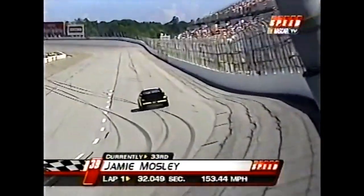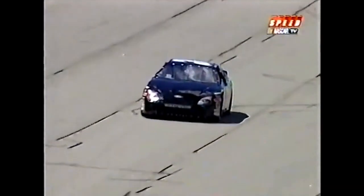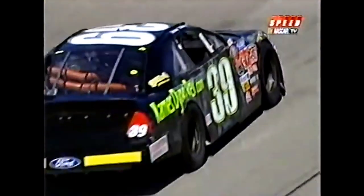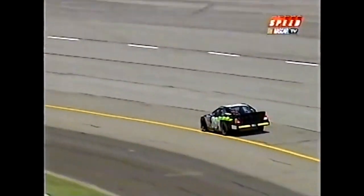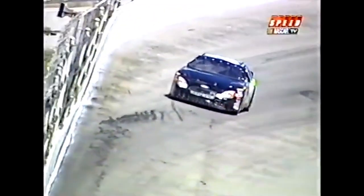Jamie Mosley's first lap, not fast enough, 32 flat, and he tried too hard on lap 2. We've seen this before. 32 flat on lap 1, right side flat on lap 2. How do you say that? Same verse, same song? Same song, second verse. Yeah, there you go, something like that. So Mosley, we may have a provisional here. Let's show you what happened to Mosley. How many times have we seen this already in this qualifying session?